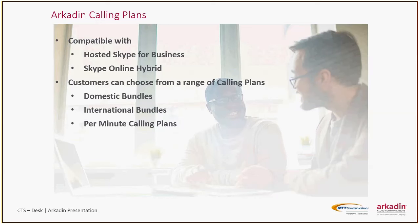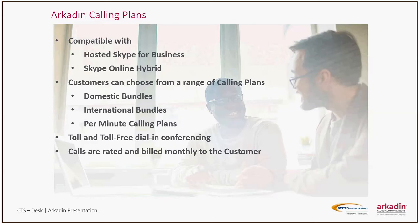Customers get a choice of domestic or international bundles or per-minute rates. We can provide toll and toll-free dial-in conferencing at competitive per-minute rates in dozens of countries. And we bill customers monthly on what they use. Customers don't have to procure gateways in data centers either, because we include a multi-tenant gateway solution in the service.